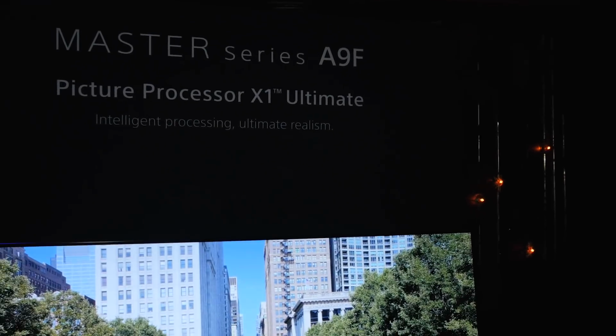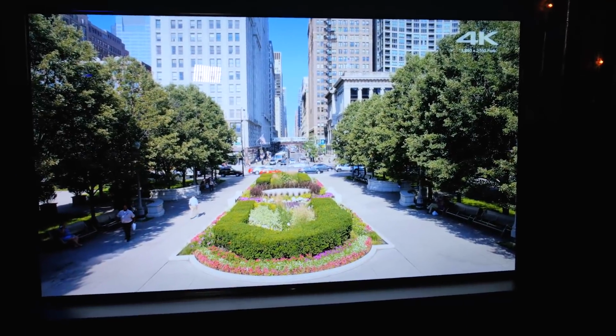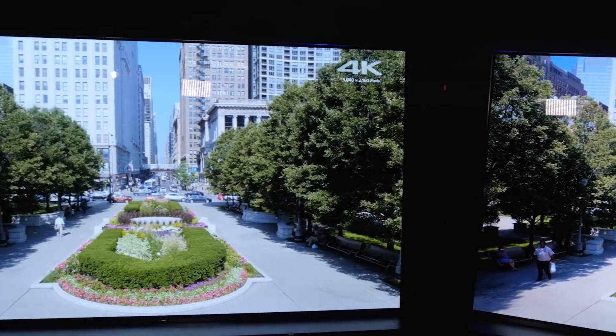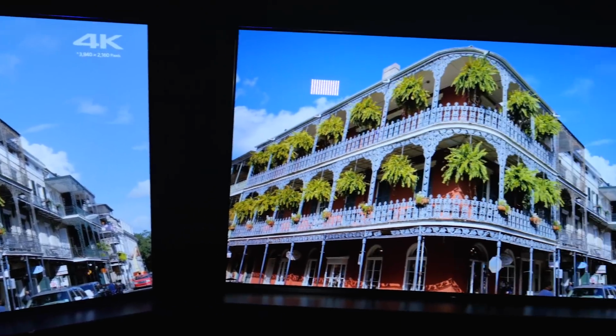Let's take a look first at the A9F OLED. Now, Sony's OLED TVs were already great. With the addition of the X1 Extreme processor, we're seeing more punch in the HDR highlights than we've been seeing before, and we're also seeing a higher level of detail in the dark scenes. That's a bonus right there.